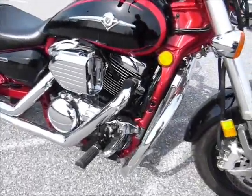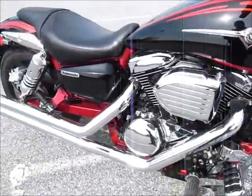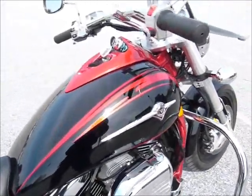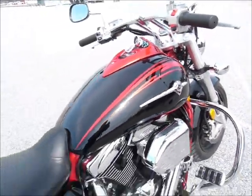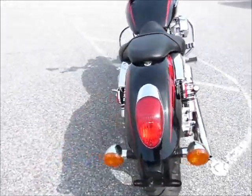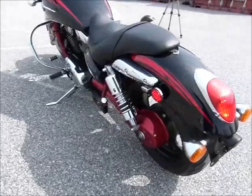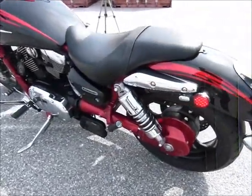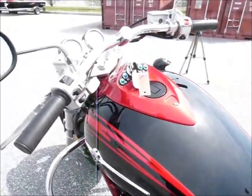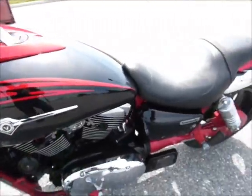Got some nice highway bars on it. Nice Vance and Hines pipes. Really looks sharp with a red and black. 1600 ccs. Shaft drive. Pretty impressive bike. Has about 10,000 miles on it.